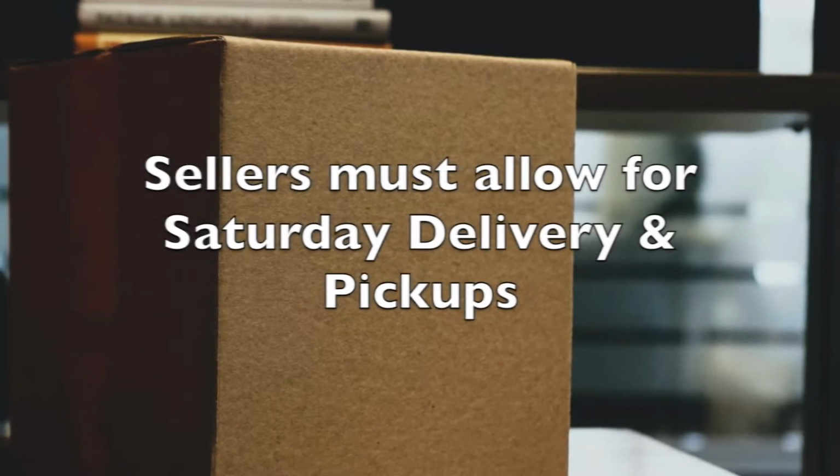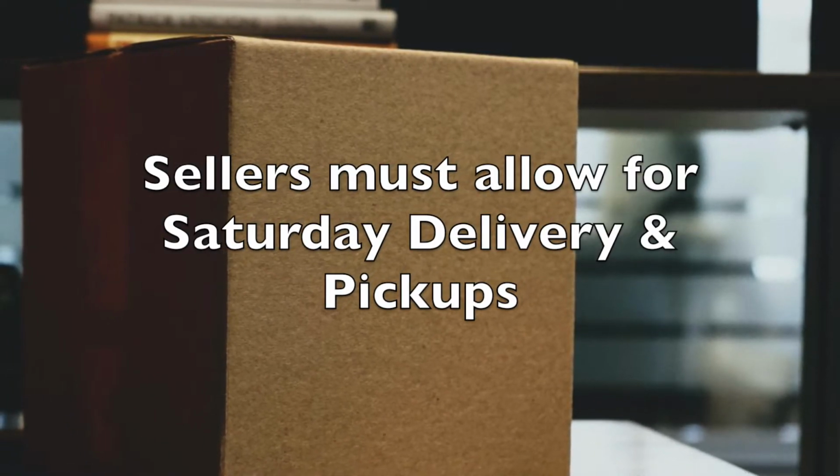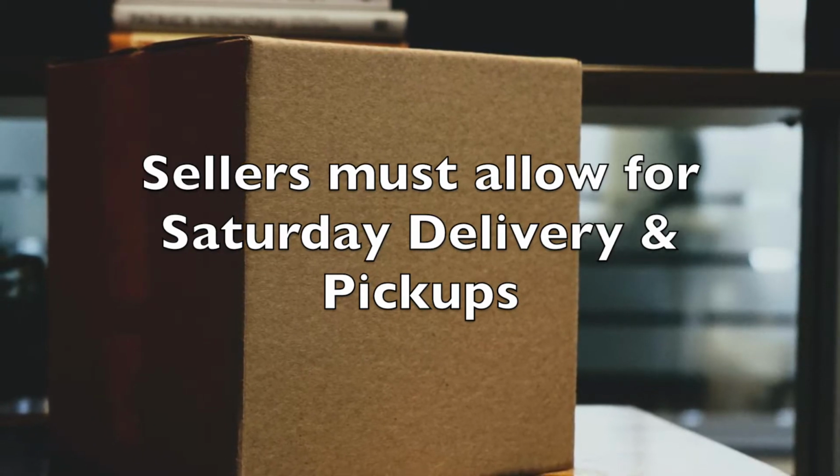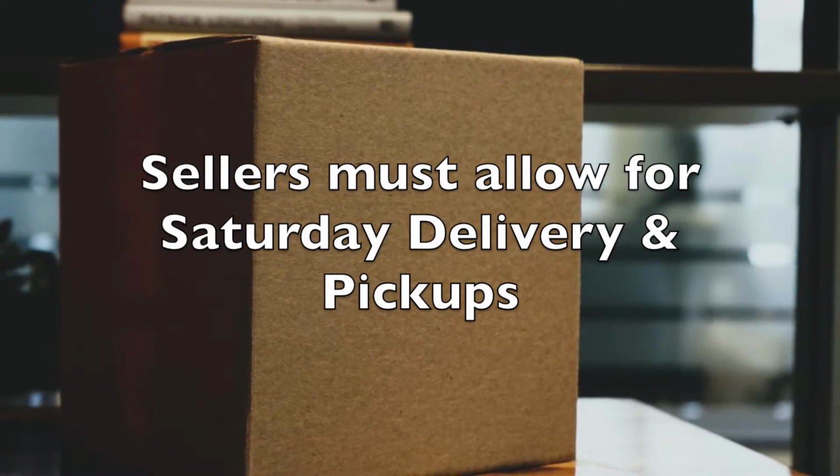Another new requirement is that Seller Fulfilled Prime sellers will have to use shipping methods that allow for Saturday delivery and pickups. Saturday will need to be a pickup day beginning on February 1st of next year.